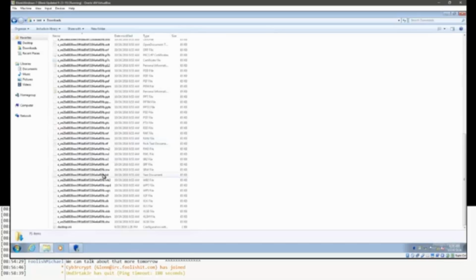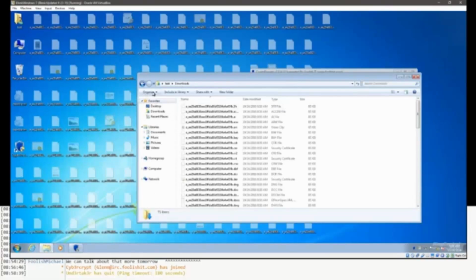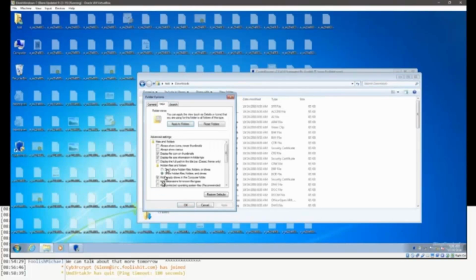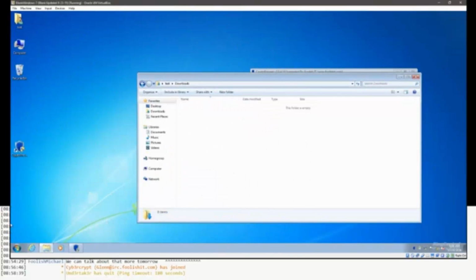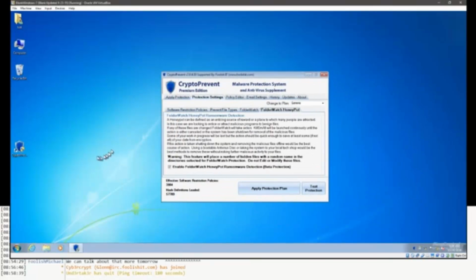Unique name for each computer, and the nice thing about it currently, we may have to adjust this in the future once ransomware picks up on it, but right now you can go in and just hide protected operating system files, and you won't have to see those honeypot files, but they'll still be there, and ransomware, as we've tested, still tries to encrypt those files and will be alerted that way anyway. So honeypot detection is an extremely awesome feature.